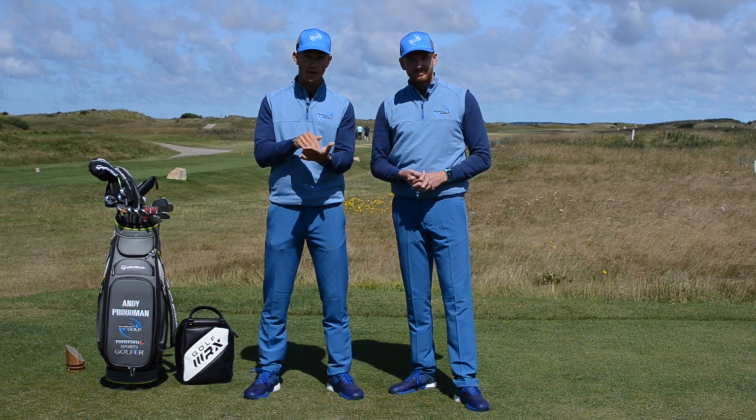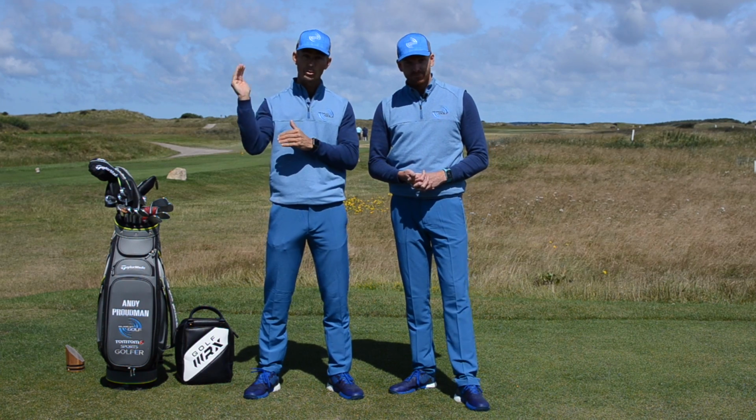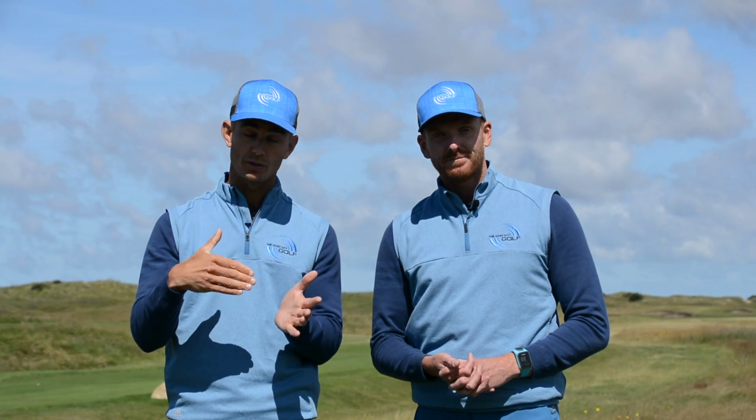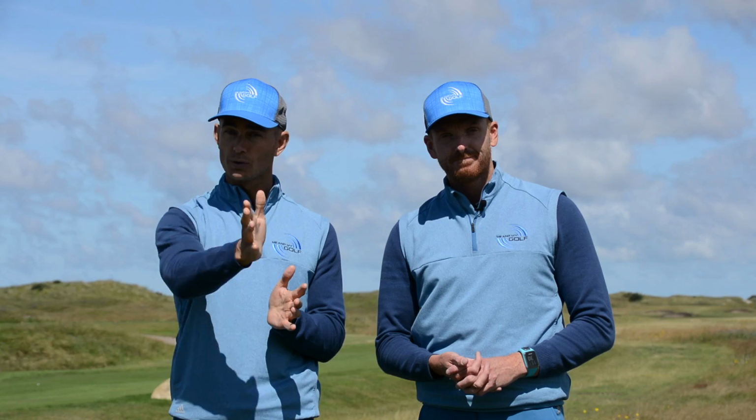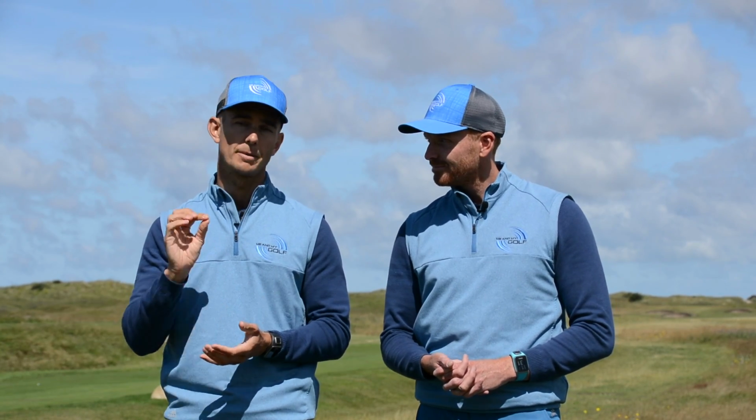And finding the middle on the driver especially is so key, because if you're slightly toe side, it's going to produce that curvature to the left. If you're slightly heel side, it's going to cause that curvature to the right if you're a right-handed golfer. So measure the strike and it's going to make a big difference.